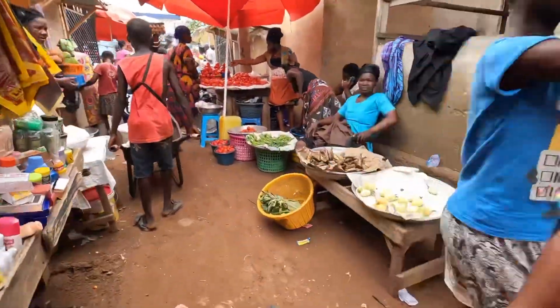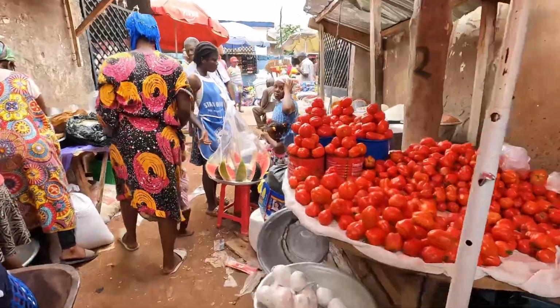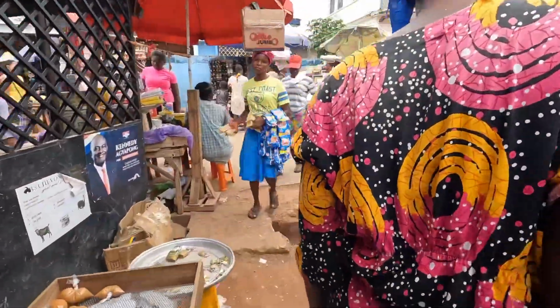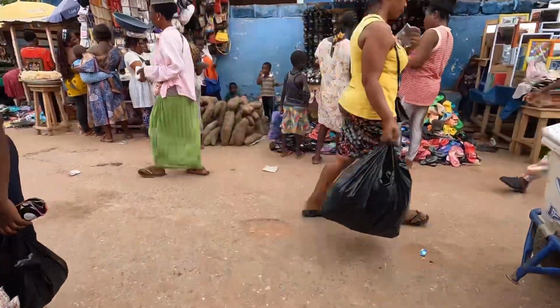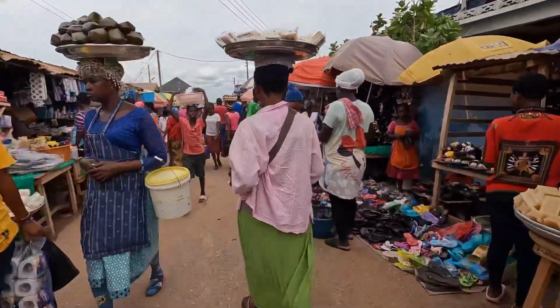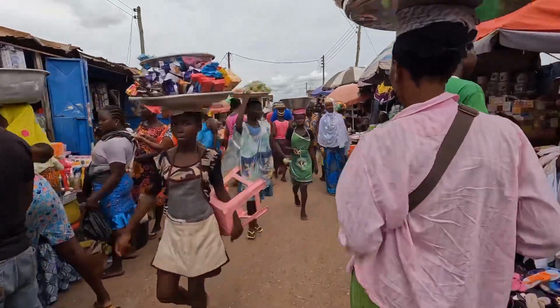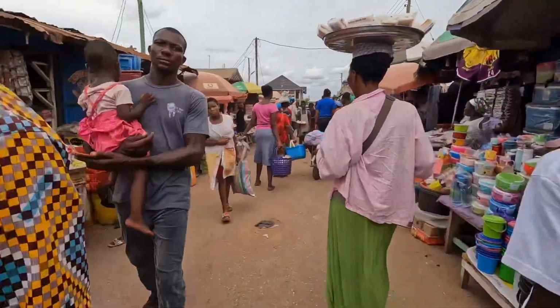Oh, and one more thing that we forgot to mention is the incredible skills of the women here in Ghana, because they are able to balance heavy baskets and bags on their heads as they move gracefully through the busy market. Look at this lady. Look at this other lady and this other lady and this other lady. They are so skillful.